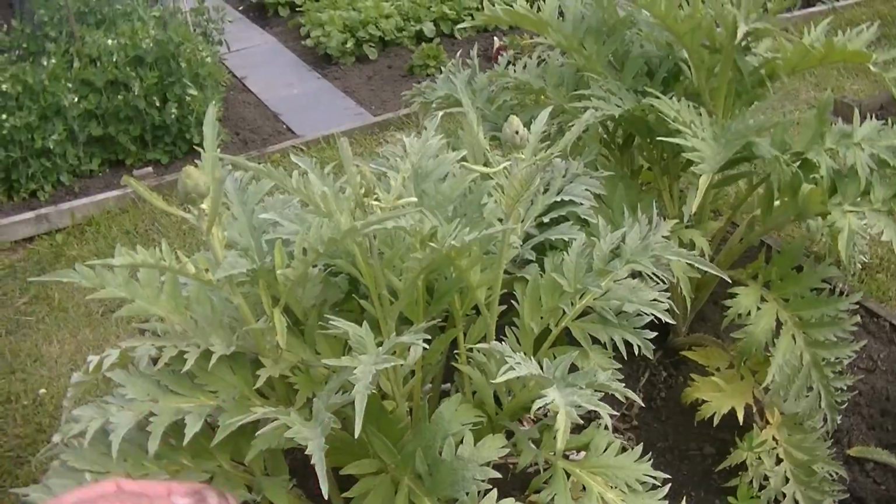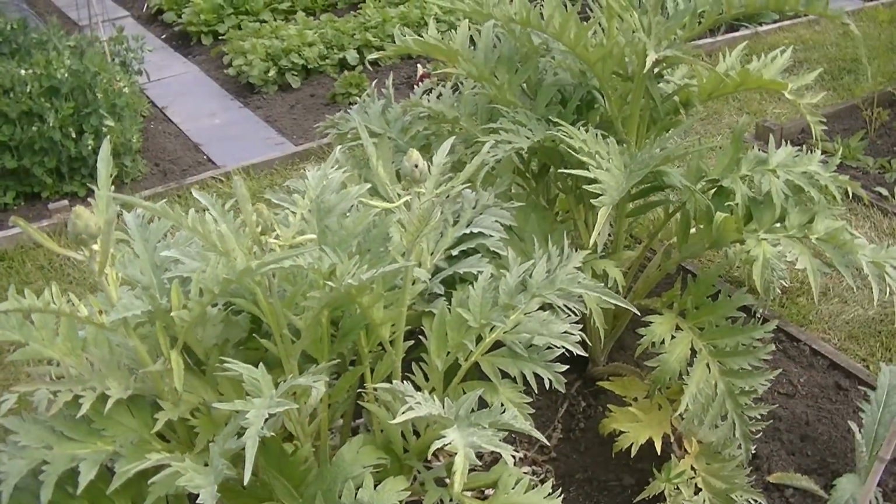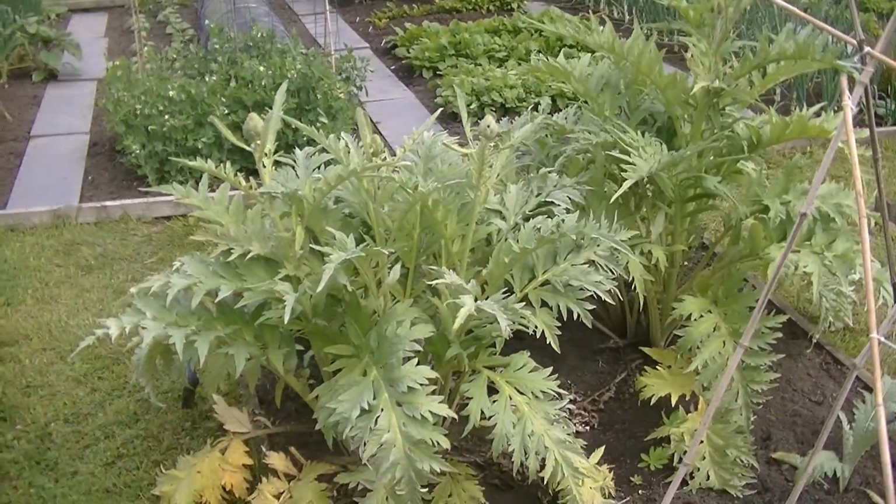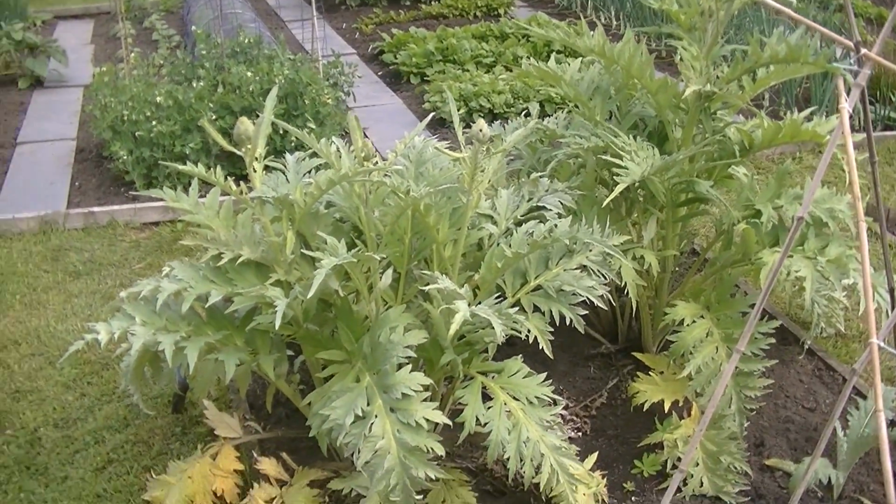I don't bother eating these. I let them open because they're the most fantastic, beautiful flower that you'll ever see. Very exotic, big purple bloom. Again, absolutely loved by the pollinators.